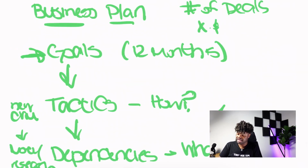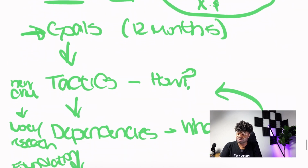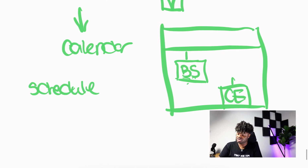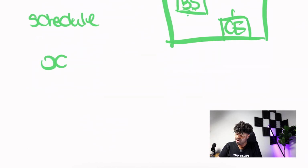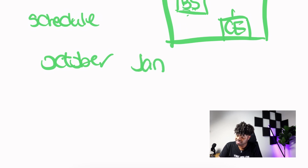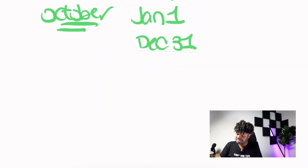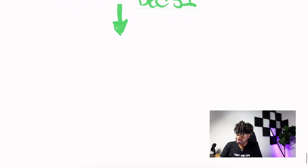The reason why I say this isn't about the number of deals or how much money is because money's going to come as long as you are doing these activities, and that's what we've always done. We do this business plan in October, and it starts January 1st, or we start measuring January 1st to December 31st. The business plan gets created in October. And since your business plan is created, that's going to come down to a weekly to-do list.